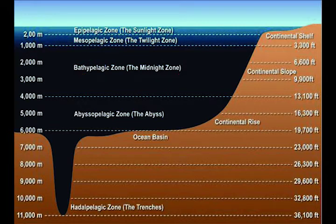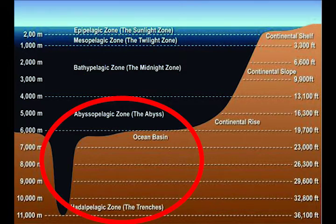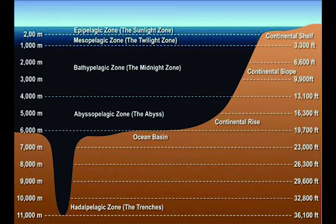Finally, we have the abyssal zone and the hadopelagic zone, H zone for short. They're both so deep they might as well be grouped together. 75% of the ocean floor is in the abyssal zone, while the rest is spread out through the other zones. Now let's take a look at some unique and interesting fish from every layer.